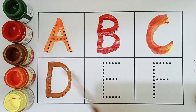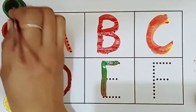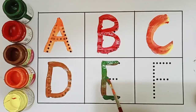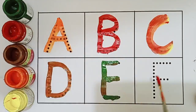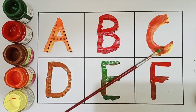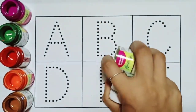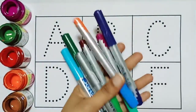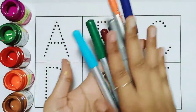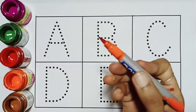Green color. E for elephant. F for fish. Red color. Orange color.